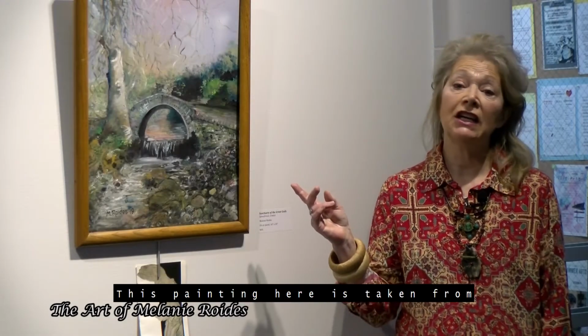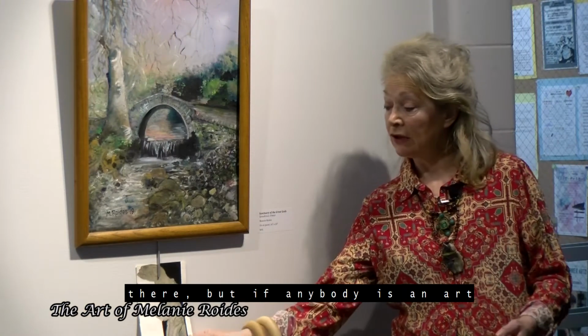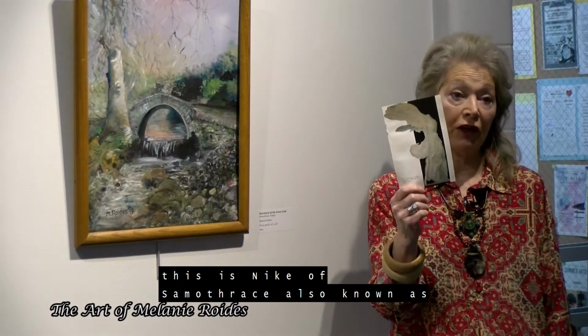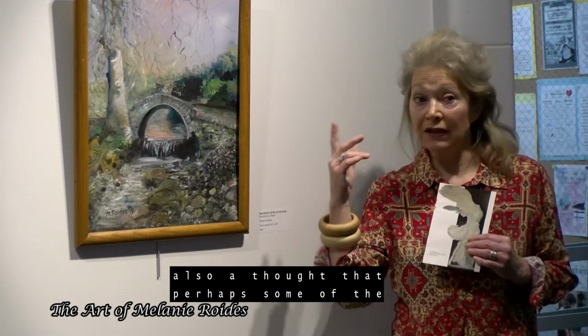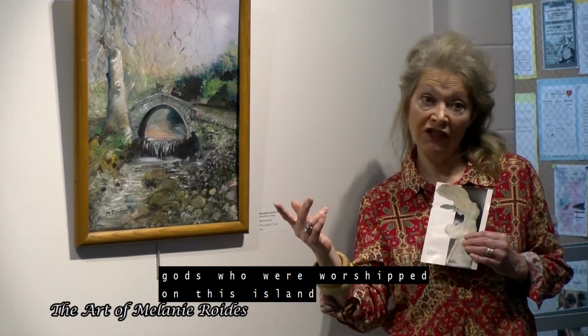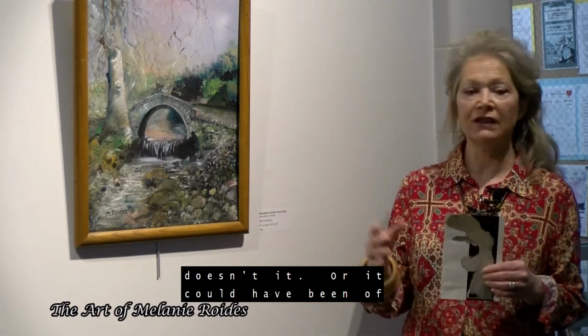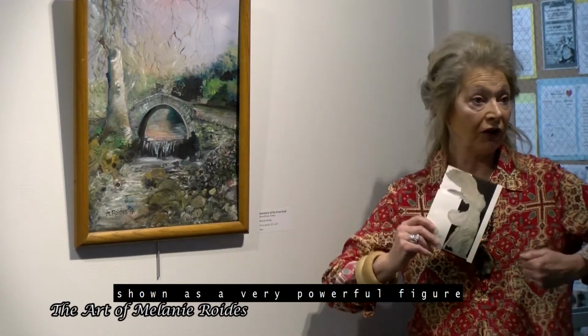So this painting here is taken from Samothrace in Greece. It's the sanctuary of the great gods. Historians don't really know very much about Samothrace and the great gods who resided there or who were worshipped there. But if anybody is an art aficionado, does anybody recognize who this is? Nike of Samothrace, also known as Winged Victory. And so there was also a thought that perhaps some of the gods who were worshipped on this island were either Dionysian, of that cult, wine and revelry, sounds like a bit of a hoot, doesn't it? Or it could have been of women, hence Nike of Samothrace being shown as a very powerful figure.